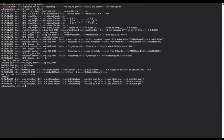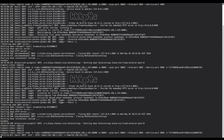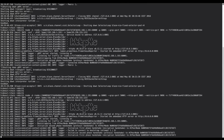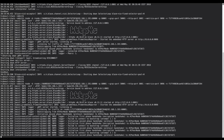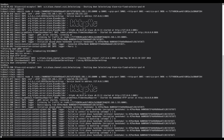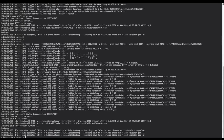Also, if I kill the Bootstrap node right now and it's completely disconnected, no longer exists, and I try to connect to it one more time, in the previous versions the node would just immediately stop, saying there's no way for me to connect to it. Right now, we run a few reattempts until we realize that most probably the Bootstrap node doesn't exist, and the user gets appropriate feedback that it's shutting down because it failed to connect to the Bootstrap node. The Bootstrap node might not exist, might not be available, or there might be some network issues along the line.